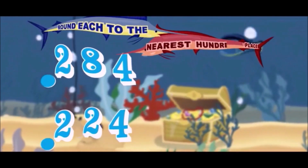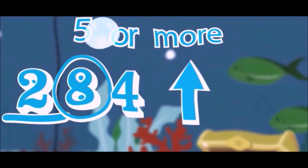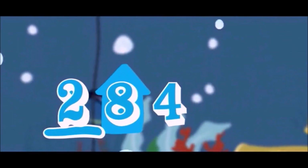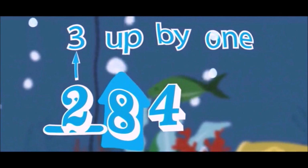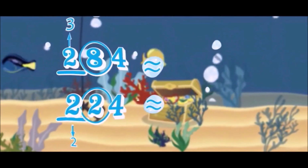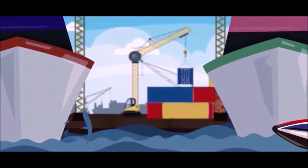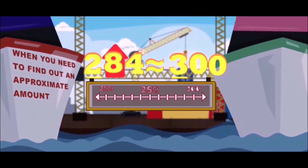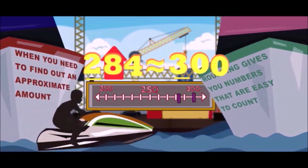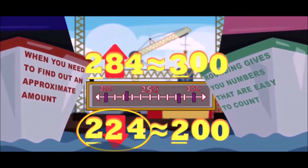When rounding to a certain place value, find the rounding place, then continue to look at the number to the right, man. You don't need luck. If the digits 5 or more, then you round up. If the digits less than 5, then you round down. That's how the rounded number is found. When rounding up, the rounding place goes up by 1. When rounding down, it stays where it had begun. The numbers to the right of the rounded digit get changed to zeros, then it's legit. When you need to find out an approximate amount, rounding gives you numbers that are easy to count.